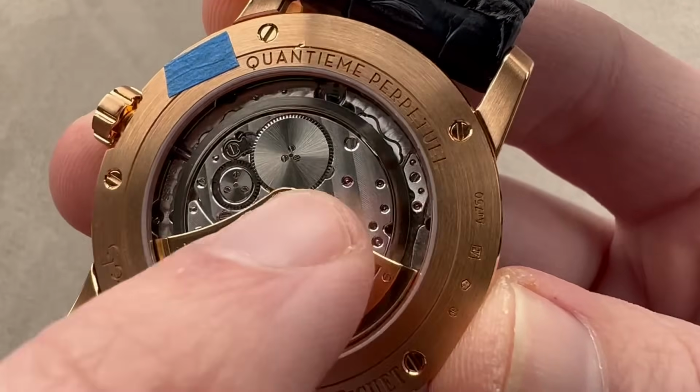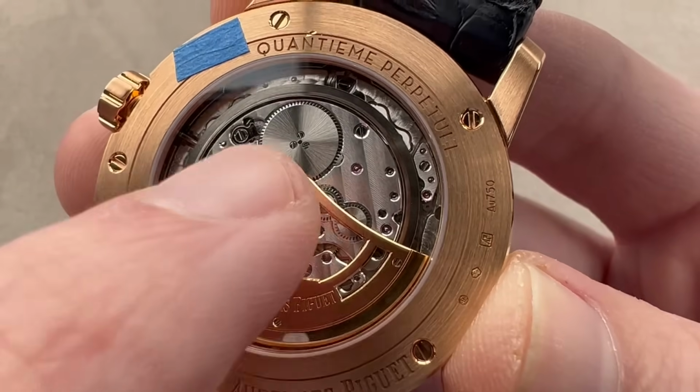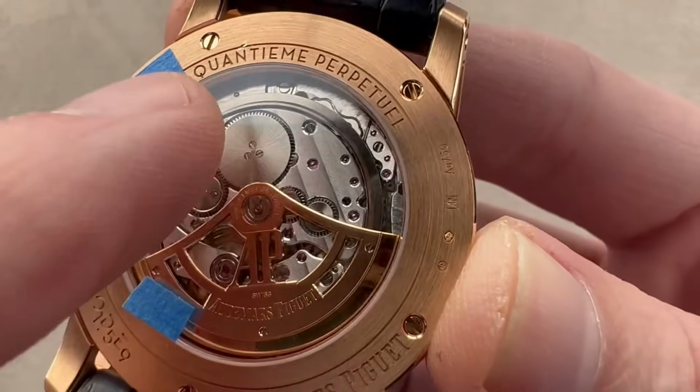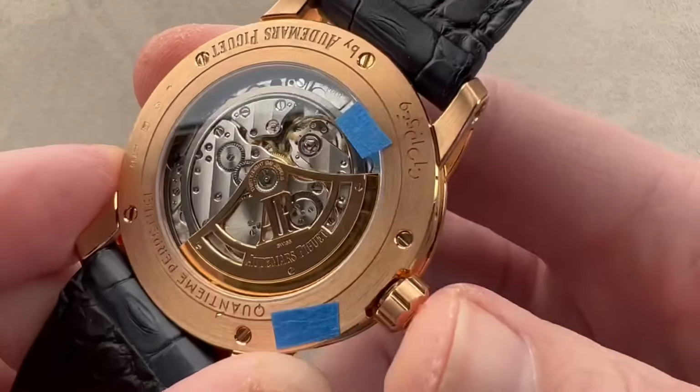You can also see that all of the jewel and screw sinks have been internally beveled. We've got solarization on the ratchet wheel as well as the crown wheel core, engine turning on the base plate, and we've got satination on the wheels. It is a truly great looking movement.